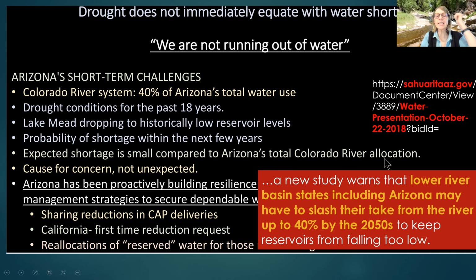Well, this was 2018. They did not have that 2020 study that we have now seen that warned that the lower river basin states, including Arizona, may have to slash their take from the river up to 40% by the 2050s. The 2050s is not tomorrow, but 40% isn't going to happen. They're projecting until the 2050s, but we need to act now in order to prevent this from happening.